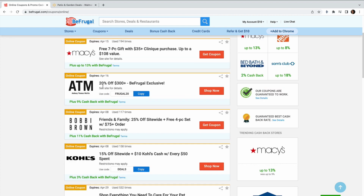But look at this. Here's an interesting coupon. You see this Frugal 20 from this brand, ATM, Anthony Thomas Melillo. I don't really know this brand, but you see that if you sell something for over $300 that is their product, they'll add on a 20% discount. 20% of $300, that's $60. To add $60 on top of any transaction, that can be quite significant. That's plus your original profit margin that you get from Amazon and plus the 9% cashback here. So 20% plus the 9% cashback, it's almost 30% cashback if you find any products of this brand.